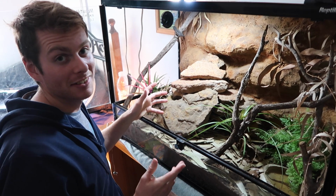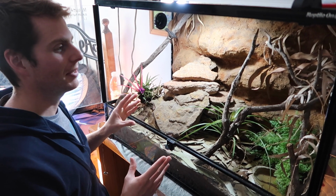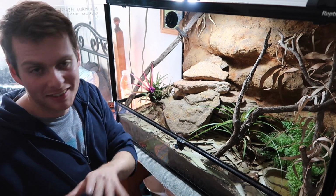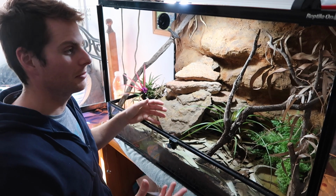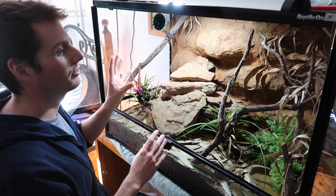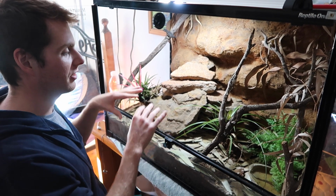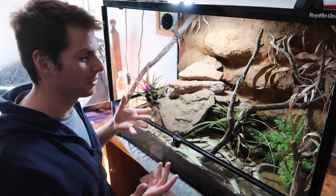So we come to the mountain dragons. These guys have been a bit annoying for me this season. They just do not want to go to sleep. Unlike the beardies and the blue tongues, which tuck themselves away once it starts to get cold, these guys being a really cold tolerant species, I think it's going to take a lot more for them. So I've just turned all their lighting off the other day. I've got one little light on just to keep the plants alive, because I've grown all these beautiful plants and I don't want them to die off.